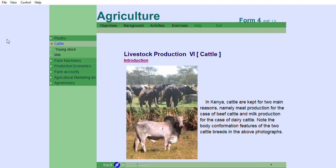Livestock production. 6. Cattle. In Kenya, cattle are kept for two main reasons, namely meat production for the case of beef cattle and milk production for the case of dairy cattle. Note the body conformation features of the two cattle breeds in the above photographs.